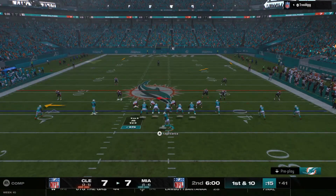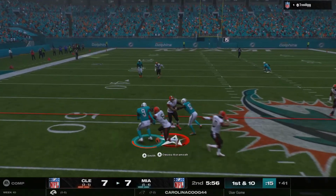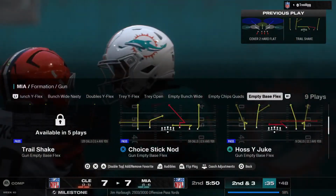Corner, long. Looking to pass. Tua. And it's complete right back in the hands of Smith. They'll wind up getting 7 on the play, and it's 2nd down.